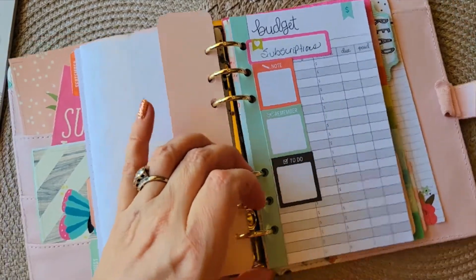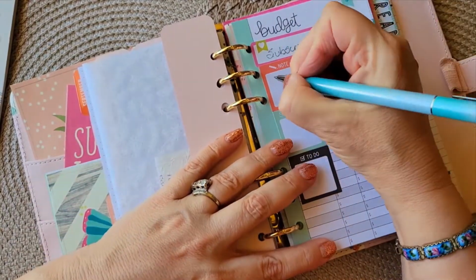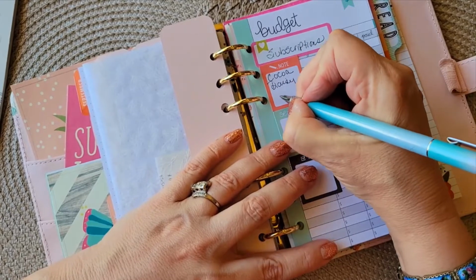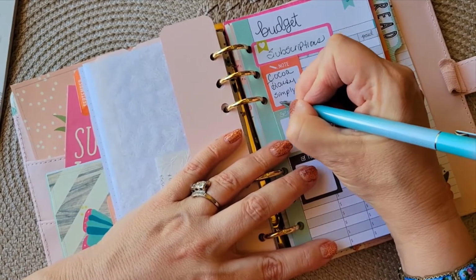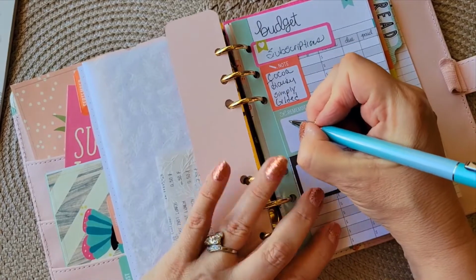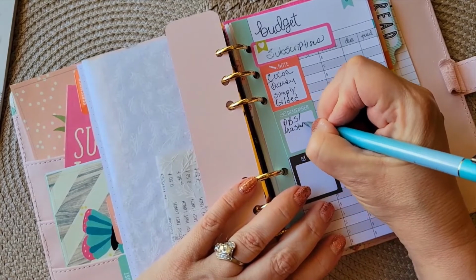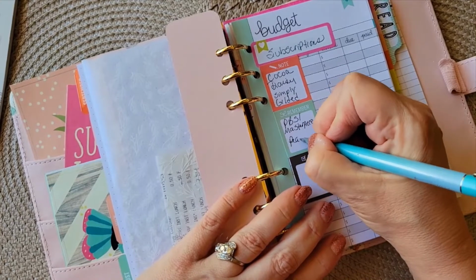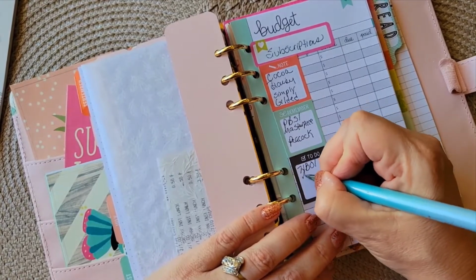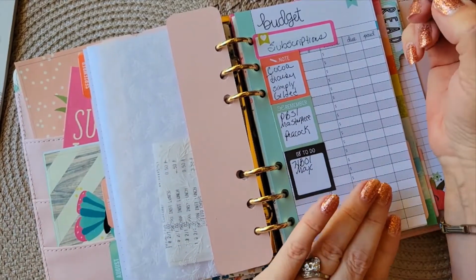And what I can do in here, since I have the due and paid, is list what my subscriptions are and how much they are. So I have my Cocoa Daisy, and I have my Simply Gilded. And then on the other side of it, I have PBS Masterpiece. I have Peacock. I have HBO. I'm not going to put Prime in here, although I could, right? And then what I'll do is note how much it is per month.